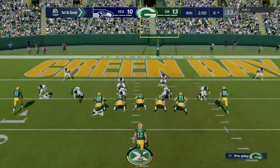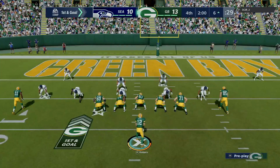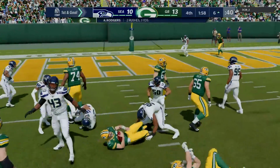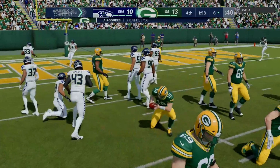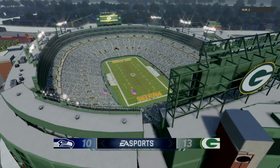So it's Packer football here as we welcome you back. They've got it 1st and goal as they search for what could be a game-sealing touchdown. And he's going to be met at the line of scrimmage and taken down. No gain there as he kept it himself at 2nd down.